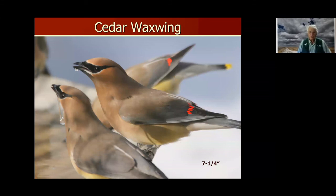Here's a closer look. These two have got the waxy tips. The mask, a very, very handsome bird. One of my wife's favorite birds. Whenever we get cedar waxwings in the yard, I yell, "Hey, hon, they're here." And she runs to the window and looks at them. She loves these birds.